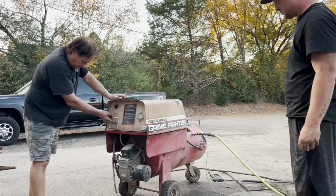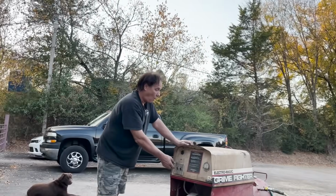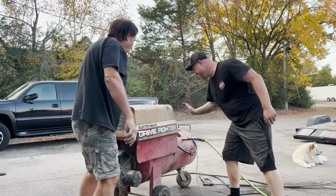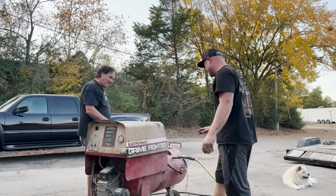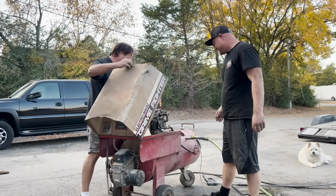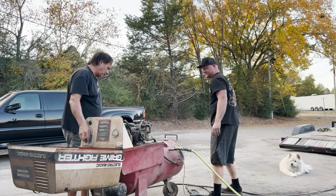I can feel the heat already. Holy cow! That's badass. Now if we just had water pressure. It smells easy. I gotta do that again just because.